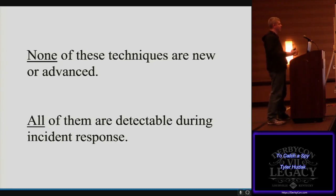And all of them are detectable during incident response. There are very easy ways that we can use to find these techniques, and we're not. And that's why they're still being used by malware authors or state-level governments or APT or whoever. They're being used. That's all I have.